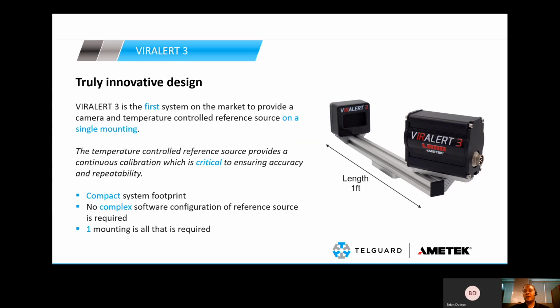And the important aspect is the temperature controlled reference source, also known as a black body. That is what's going to be critical in ensuring that you're getting an accurate and repeatable source for the camera.